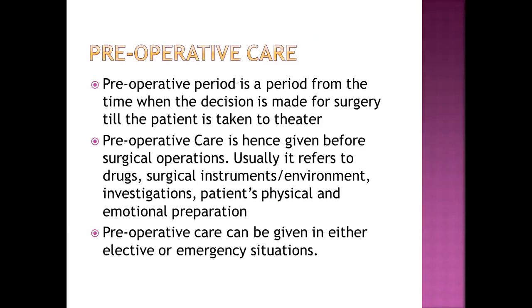So let's look at how to manage this patient before they undergo a surgery or an operation. Let's look at the preoperative care that you're supposed to give a patient who is about to undergo an operation. The pre-op period is from the time the decision is made for surgery till the patient is taken to theater. So this care is given before the surgical operation.